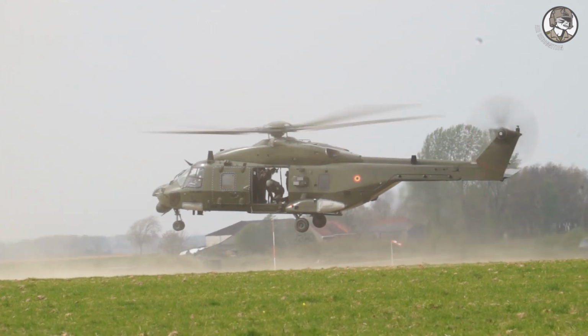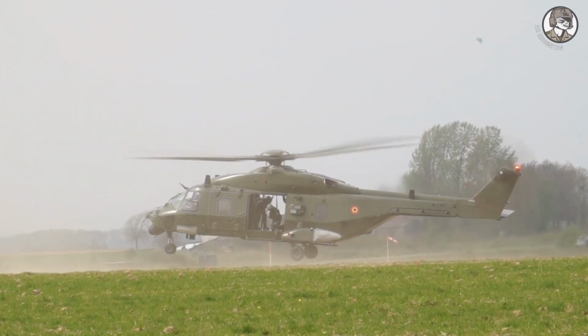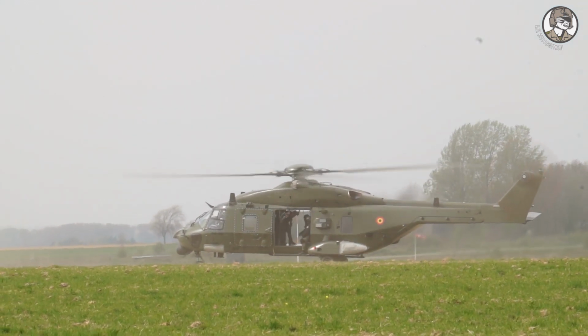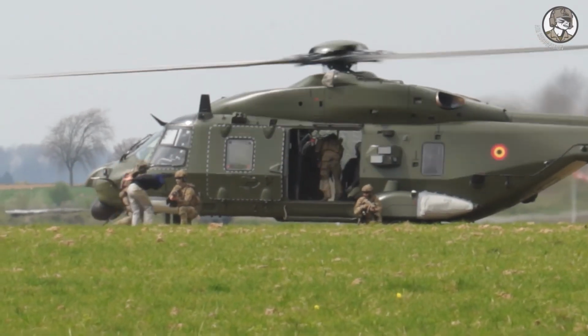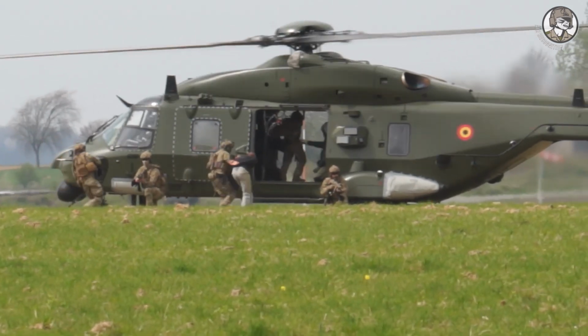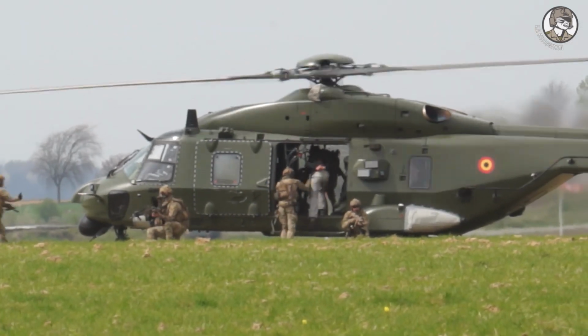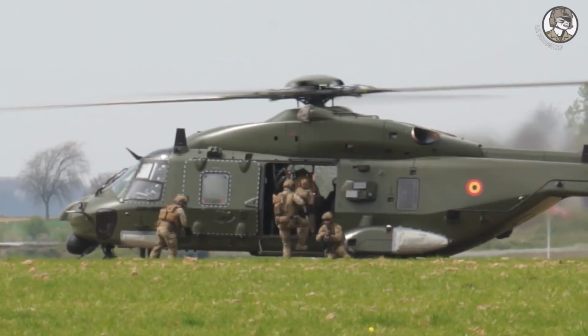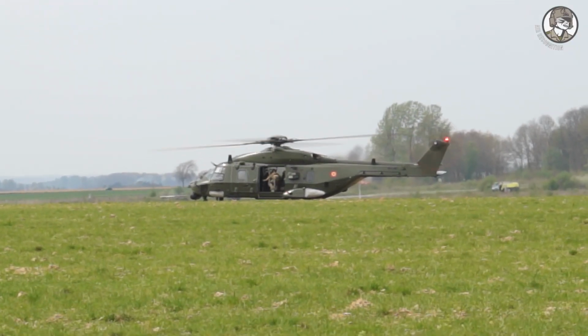The machine handled it well. We had no or little mechanical problems. We flew there on our own, with our own assets, so it was not inside a large aircraft. But of course, as I told you, we will step up, we will go to more intense operations in the future.